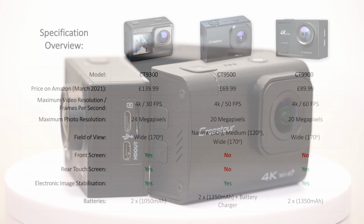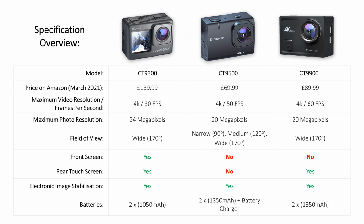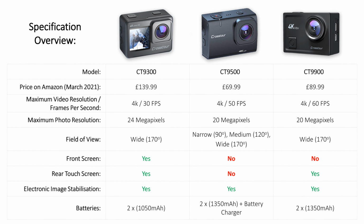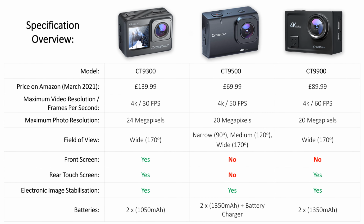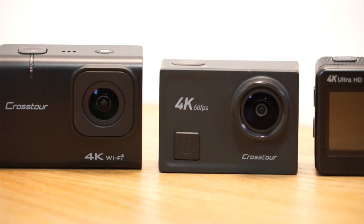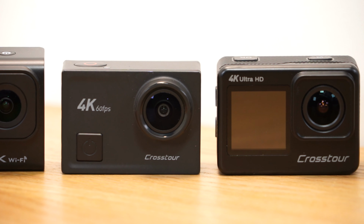For example, the latest CT9300 has a front and rear facing screen, which is excellent for vlogging and selfies, while the CT9500 and the CT9900 offer 4K video at 50 and 60 frames per second respectively. I have reviewed each of these cameras in detail and recommend that you check out these videos for more information.